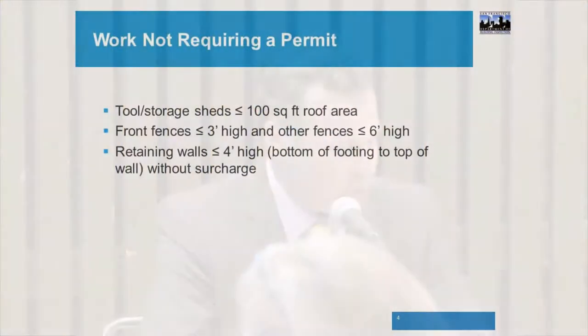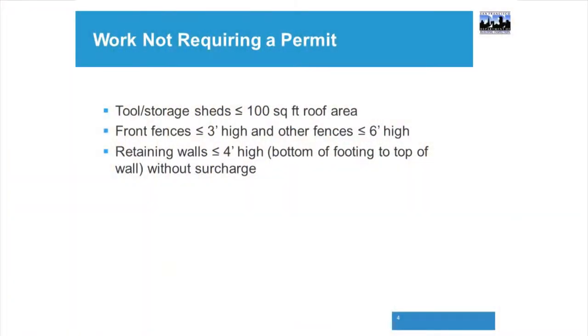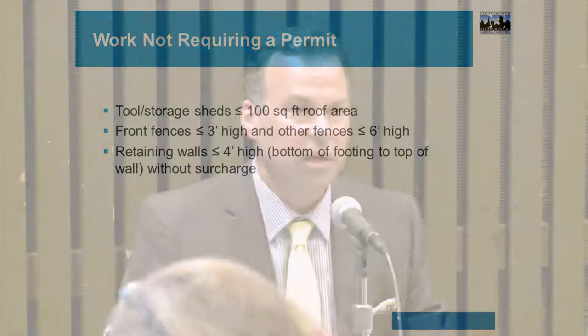So, work not requiring a permit. The following is a short list of work that does not require a permit. Tool and storage sheds that are less than 100 square feet in projected roof area. So you can have a storage shed or a tool shed in your backyard, so long as the roof area does not exceed 100 square feet. So you wouldn't build something 10 by 10 and have a roof overhang. You would exceed 100 square feet.